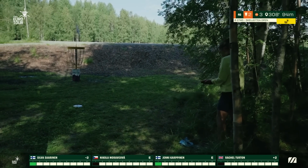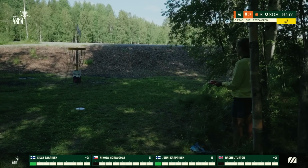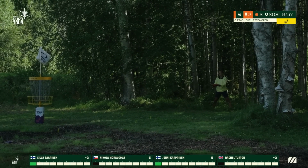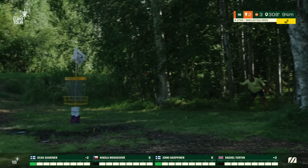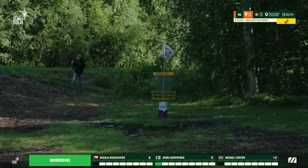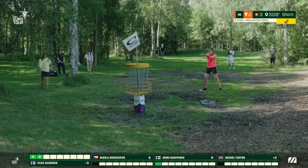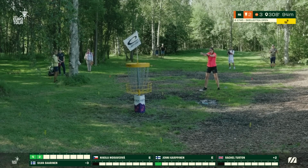Silva here to go 2-4-2 in the first 2 holes of round 2. Amazing. Making it look easy. Silva Saarinen in circle 1. Always a pleasure to watch.